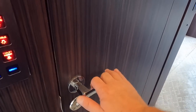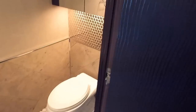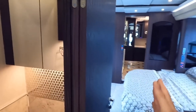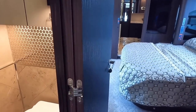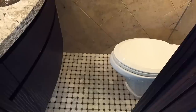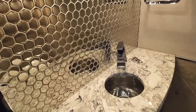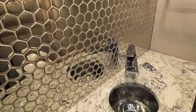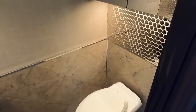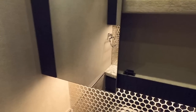So here's your half bath, and this is a manual door here. Check out these hinges, and you can see how this opens up almost all the way. So if you want to leave that hallway open, and beautiful tile floor here in the half bathroom, and a really cool design on the backsplash. Very rich inside of this half bathroom. Simple but rich. Lots of storage.